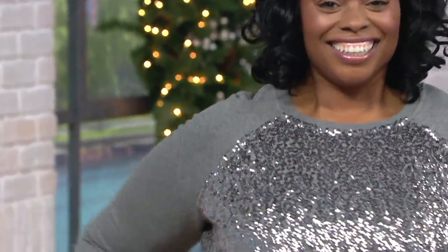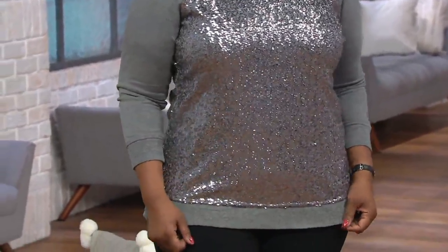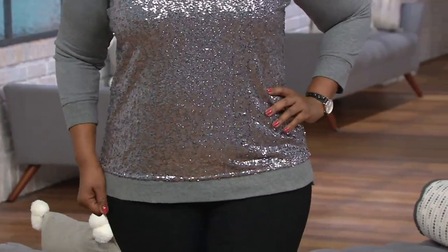Mishanda. All right, so let's talk about the Sequin panel French Terry sweatshirt. Special effect lighting and music sold separately. $29. Mishanda's dance moves come separately. $29.96 is the price, excuse me. Two easy pays of $14.99, no reorder.